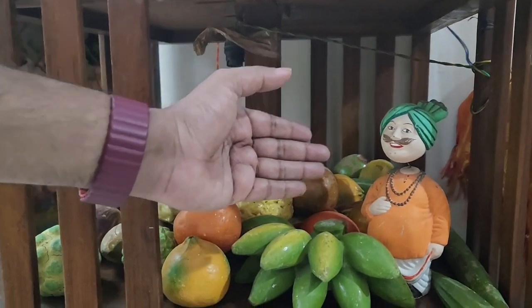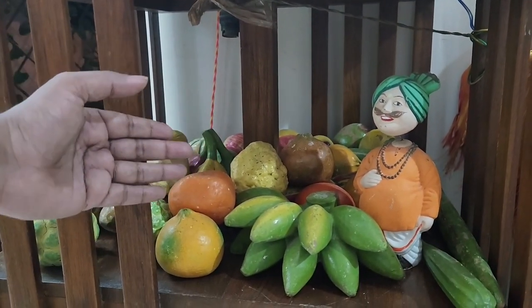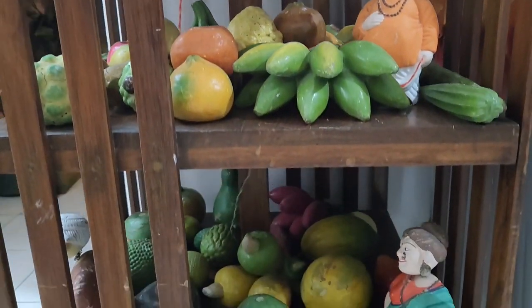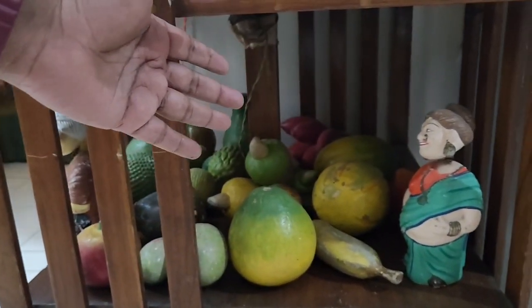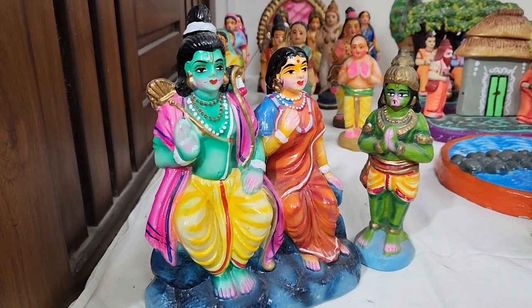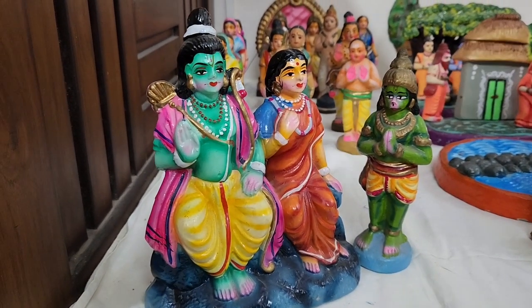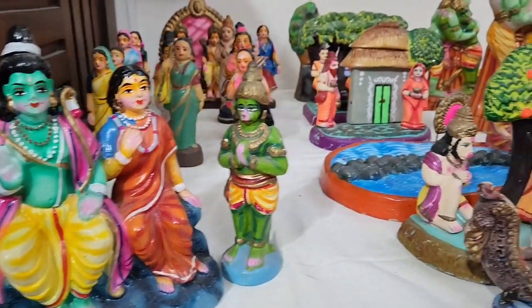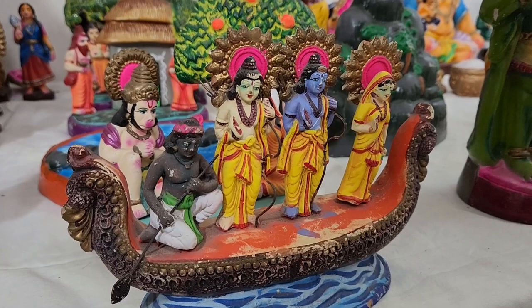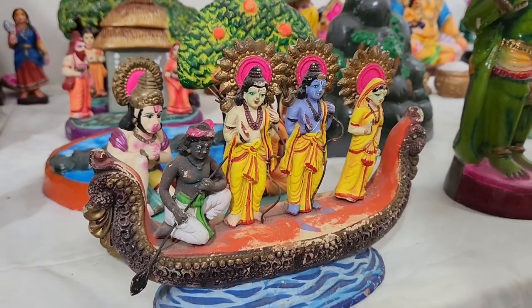Here you see a vendor who is selling various fruits and vegetables. Here is another vendor selling fruits and vegetables. Here you can see Rama, Sita and Hanuman depicted in these dolls. This is Rama, Sita and Lakshmana going to the forest with Guha.